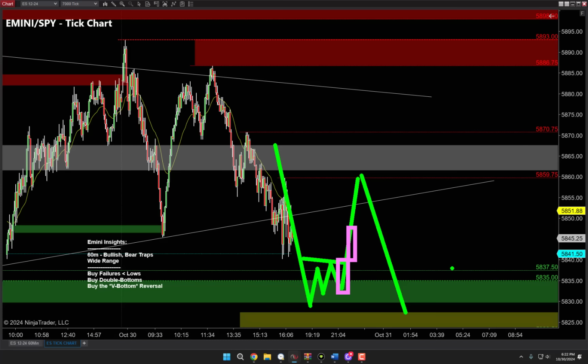This is my favorite trade here for tomorrow. I call these double bottom retests or double bottom reversal. Remember, anybody who sells short on that pullback, their profit targets are hanging out around that low. Anybody who's a seller up here becomes a buyer down here.